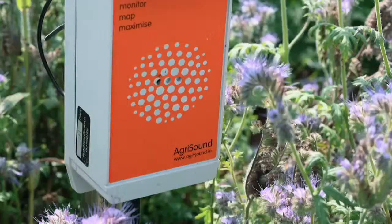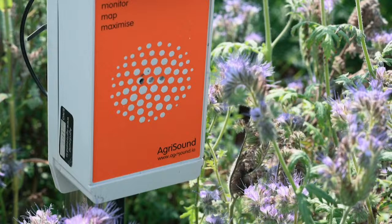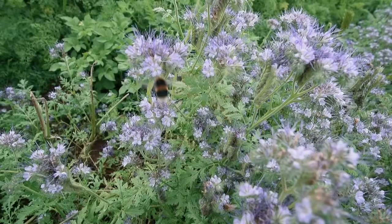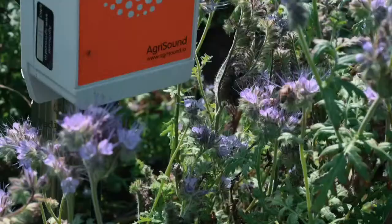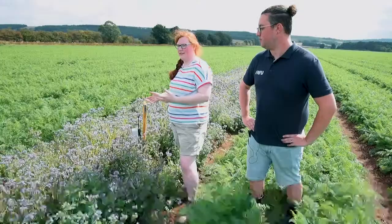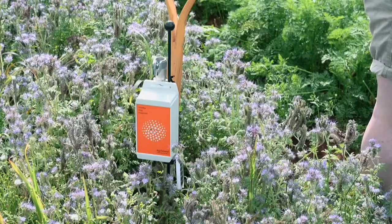But what this box is doing is recording the sounds of different insects as they fly along. So you can see, or you might be able to see right now, that we've got a honeybee just visiting here. We've got quite a lot of honeybees. And this box is picking up the wings of these insects as they're flying along the strip. And the really good thing about this is, obviously, the insects aren't harmed, but we can tell because these insects are different, a bit like all of us, and we have different types of voices. These insects have different kinds of sounds.